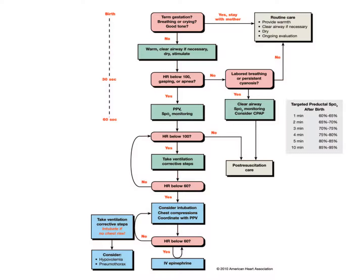Hopefully by this time somebody else has got an SpO2 monitor on the baby. Hopefully they even have the EKG tabs in place. And so after 30 seconds of providing positive pressure, you're going to reassess the heart rate. If the heart rate is still below 100, then you're going to take corrective steps with your ventilation. Reassess your positive pressure ventilations. Make sure you're getting a good chest rise, chest movement. Make sure there's no leak. Make sure you're not obstructing the baby's airway. If your ventilation is effective and the heart rate is still below 100, you may want to start considering putting the patient either on CPAP or intubating and ventilating. If the heart rate at any time drops below 60, this is when we're going to begin delivering compressions. Compressions start below 60, ventilation start below 100.